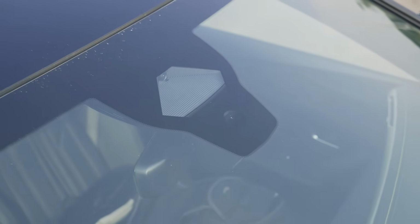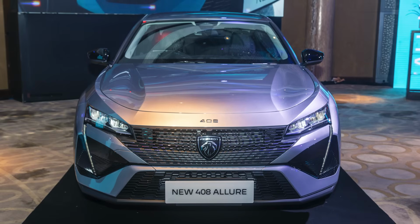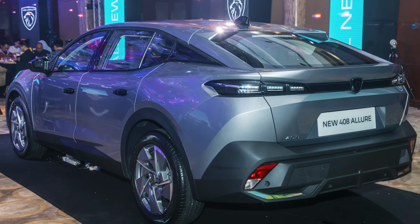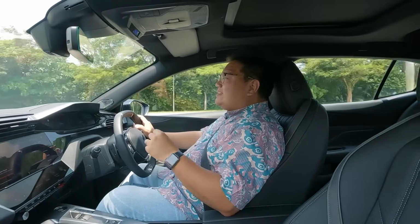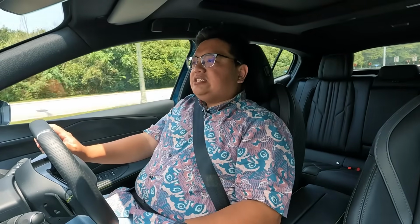Now, lastly, in terms of active safety or ADAS semi-autonomous driving systems, this car does have AEB or autonomous emergency braking through the entire range, even the basic one, which is all good. But the base version does not get adaptive cruise control and active lane keep assist for a level 2 semi-autonomous driving, which for a car that is priced at 146,000 ringgit is a bit hard to accept. These are features that Malaysians have come to expect to be standard fit even for cars under 100,000 ringgit. So for it to be exclusive on the higher, more expensive models is a bit of a shame.